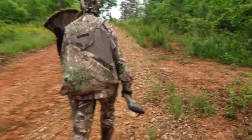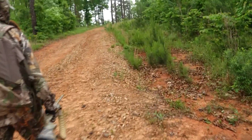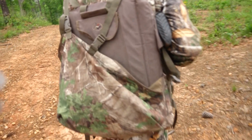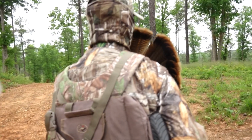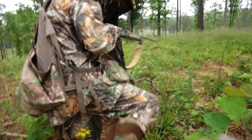You know, if you can fool a turkey's eyes with a camo pattern, you know you got a great pattern. We were coming back in, it was late morning, and I looked over and all of a sudden I saw this big gobbler strutting with a hen. Now we're about to get after it.